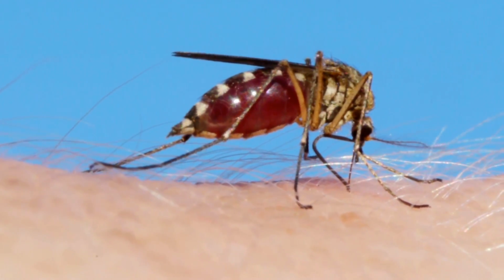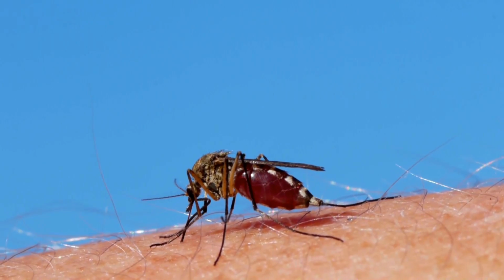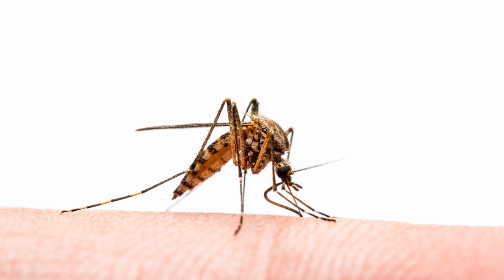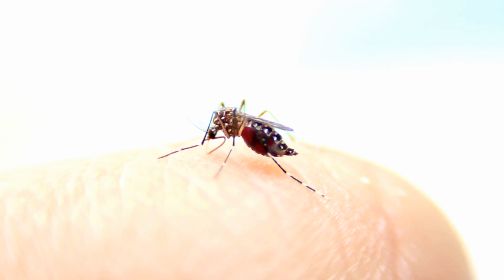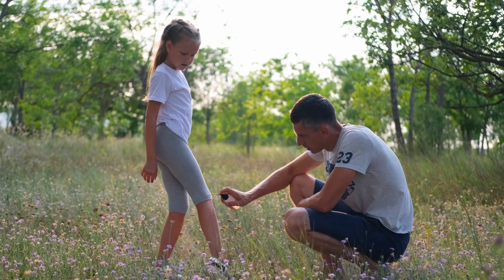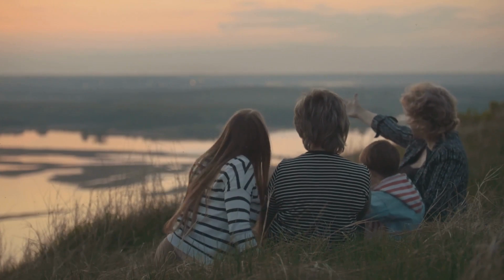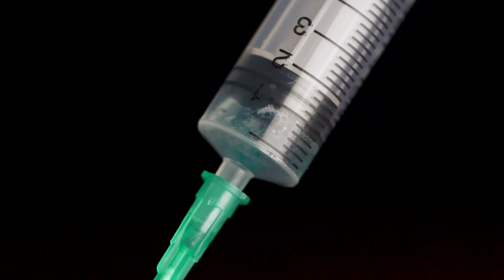Start with dengue. This disease is caused by any one of prevent these diseases. One of the most impactful for dengue, there's a vaccine, but it's not for everyone.